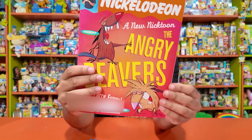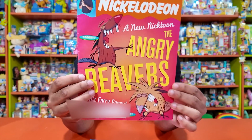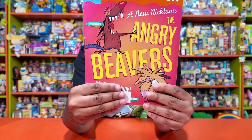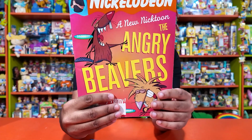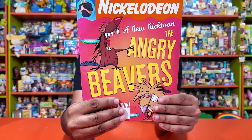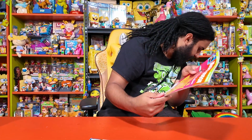And we have Angry Beavers and new Nicktoons. This is a Premiere magazine for the Angry Beavers when the show had just been coming out. Another one that I might have, but it's definitely not in that kind of condition. So an awesome set here. And I think that's all the magazines.